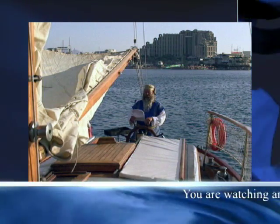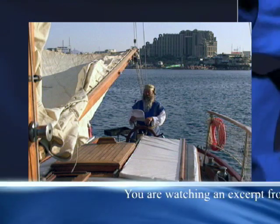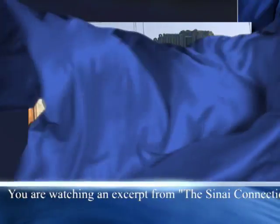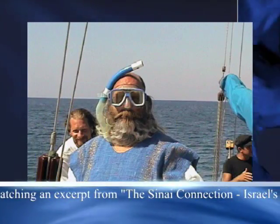Here I am in the sailing vessel. Actually, I have in my hands the directions, how you sail this thing. But, you know, we do the best with the equipment that we have.